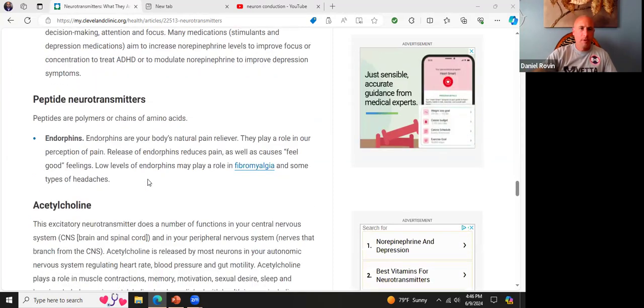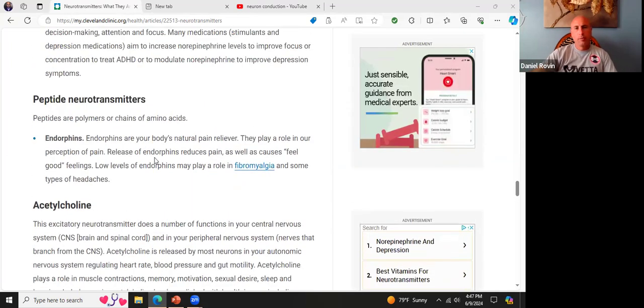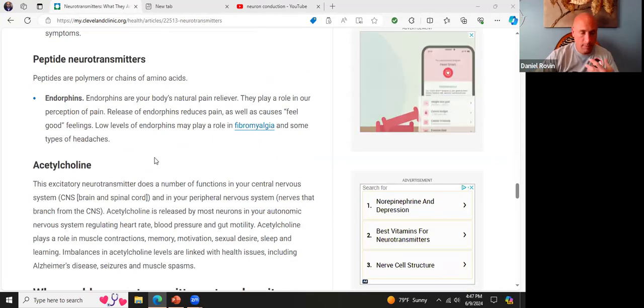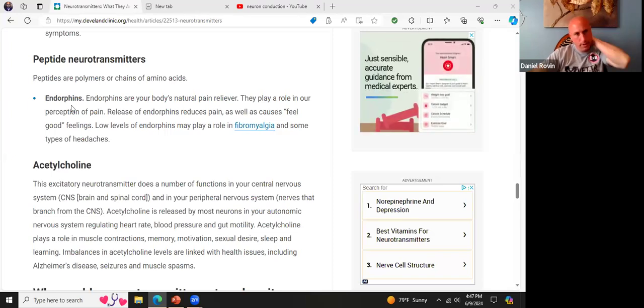Peptide neurotransmitters, also called neuropeptides. There's a lot of these things. They're very specific chains of proteins. Among them are the endorphins, which we use for pain release. It's a pain reliever. It's the same chemical as morphine. These are your natural morphines, if you will.